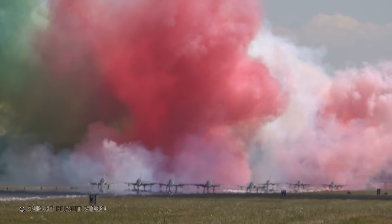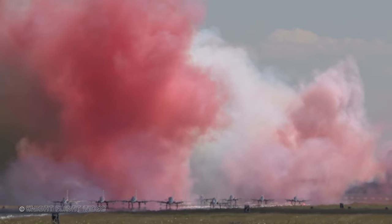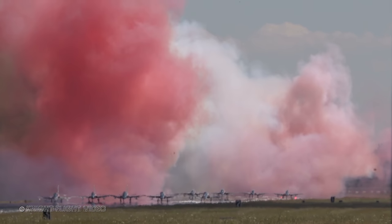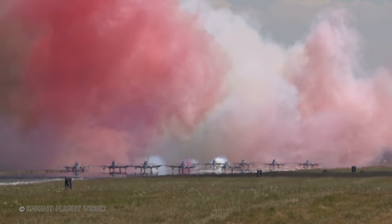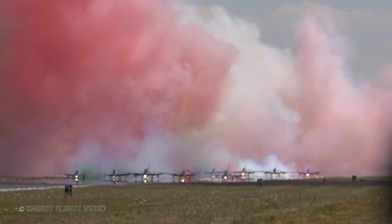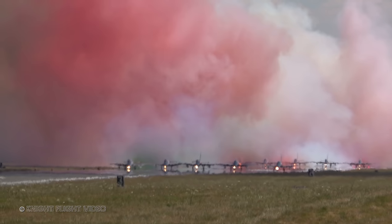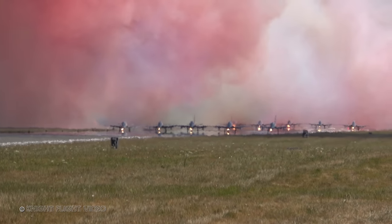So this was the pressurization on the runway, from pony 1 to 5 the first section, from pony 6 to pony 10 the second section, of 5 aircraft each. They are now taking takeoff thrust and brake release order by the formation leader.